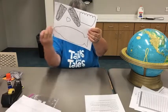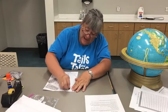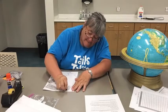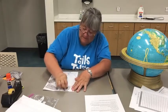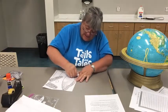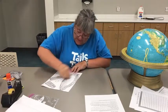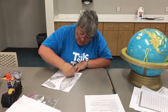Now I have to do the penguin's body. So here I go, putting down my flat crayon. And I'm just going to do my messy coloring. I don't care if I go out of the lines because I'm cutting it off. But I do want to color the whole penguin.